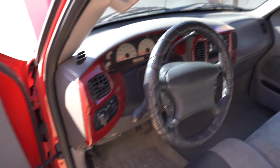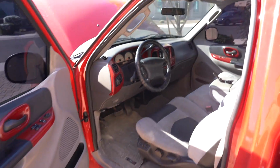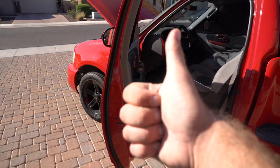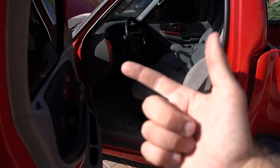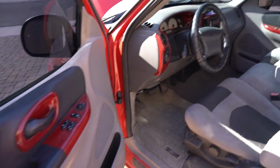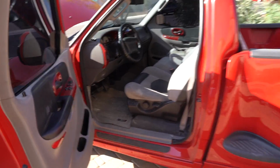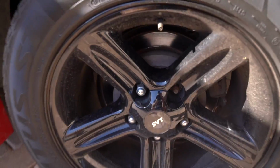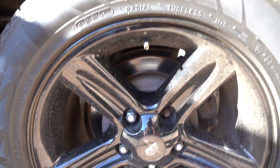But it's a pretty cool truck, runs absolutely perfect now, and everything's verified and tested. Great fuel pressure. Injectors are within 2% of each other for flow testing. And yeah, that's really it. It's got the powder coated black SVT wheels. They're super dirty, but you guys can see those right there.